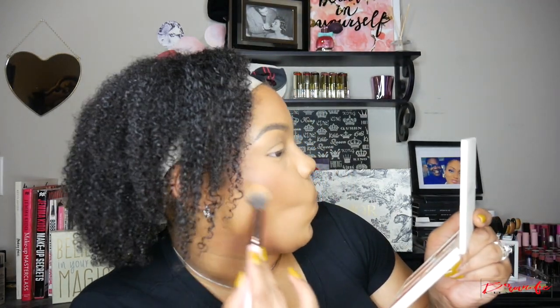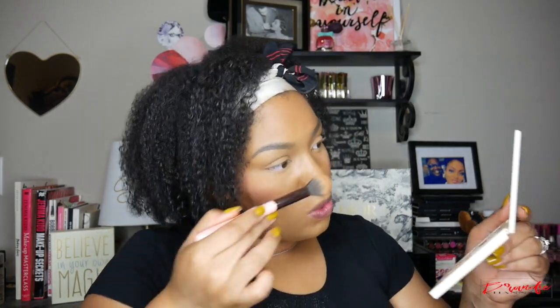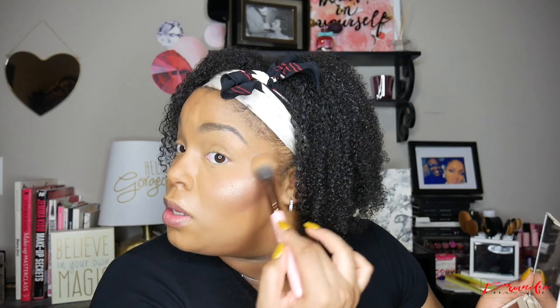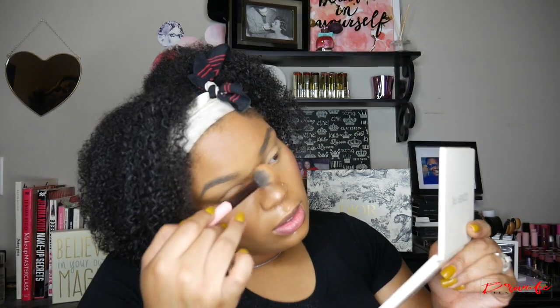Then I'm going to take these highlighters, just to define that a little more. But anyway, we're gonna take these highlighters, all of them, and just stamp them on my cheek like so. See that? And then blend it out. See that? I'm gonna go on top of our nose, forehead, and chin.